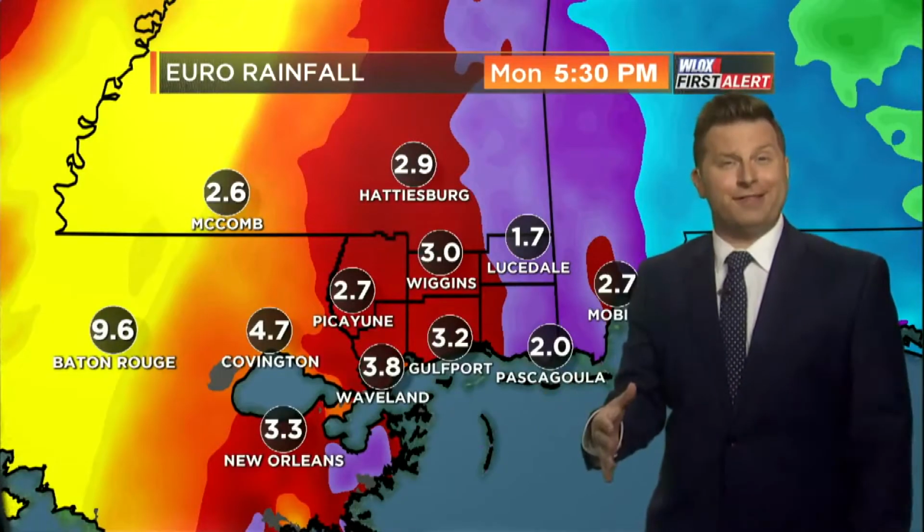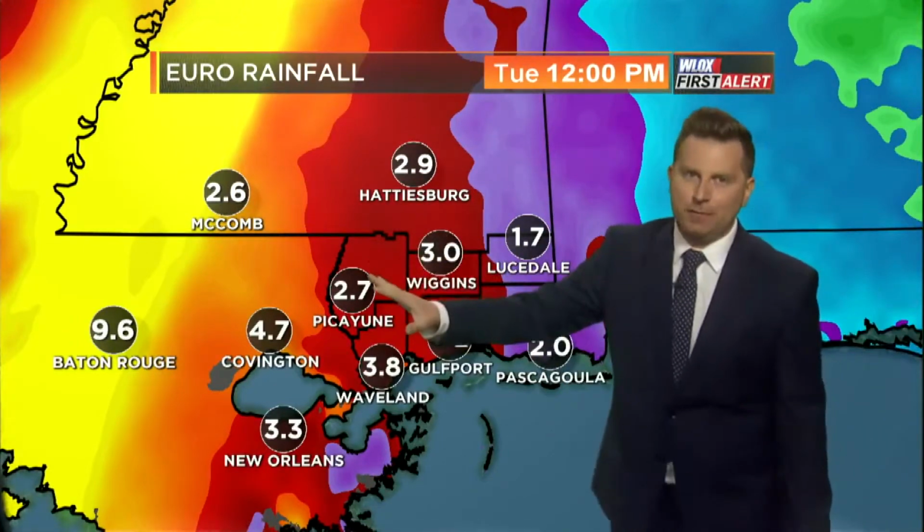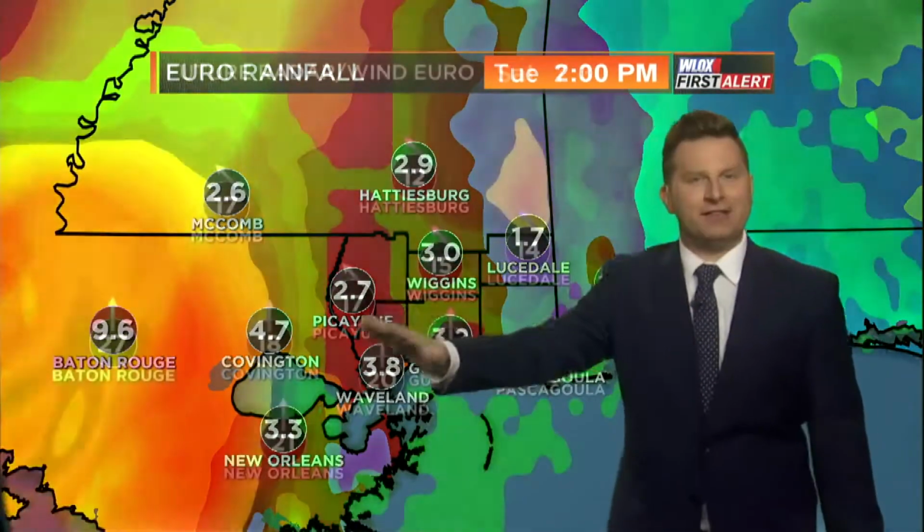So that's why there's uncertainty with the forecast, because the GFS model puts the heaviest rain on top of us. The European model puts that heavy rain just to our west.